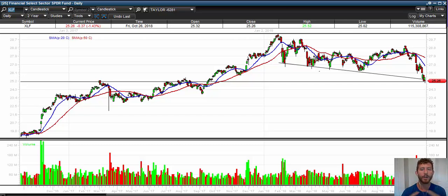Taylor Carver here. We're going to get into these financials here. I'm going to go over exactly why I think it's most likely that the financials are going to get a bounce here. Okay? Again, most likely. And I'm going to go over some risk levels here that you really need to pay attention to as well. So let's get right into it.